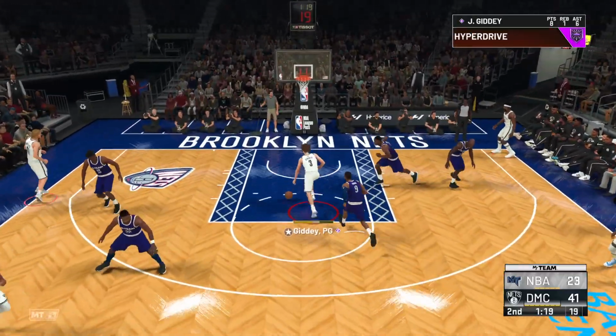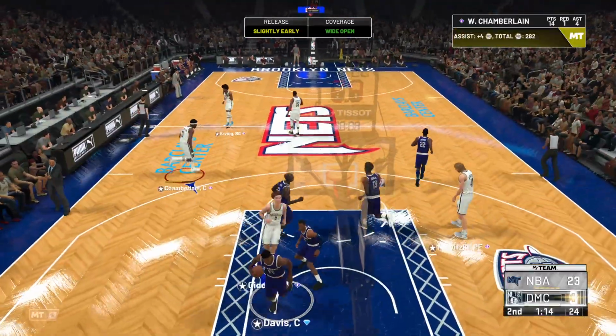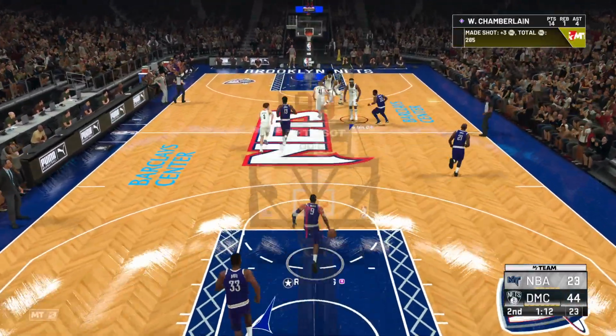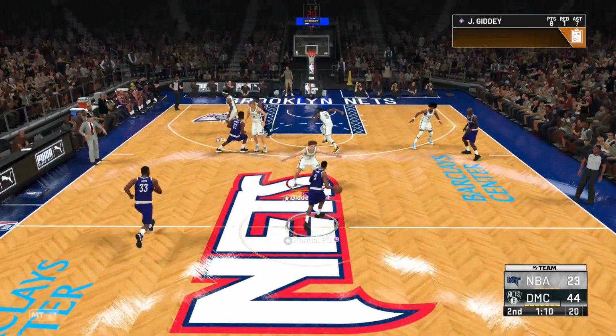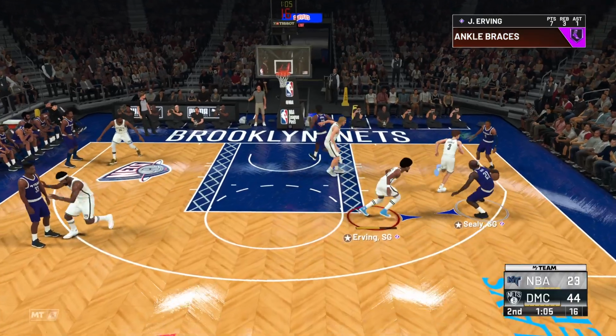They also came out of the locker room ready to run. Their transition game has been in full effect. Rajon Rondo's checked in for Drew Holiday. And it just seems that every pass they make is leading to a score. Just great ball movement.